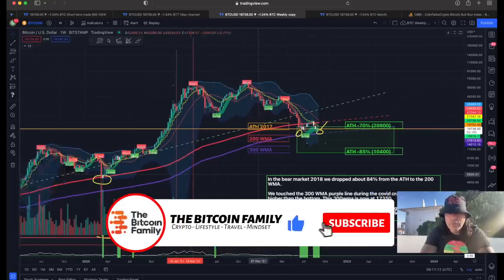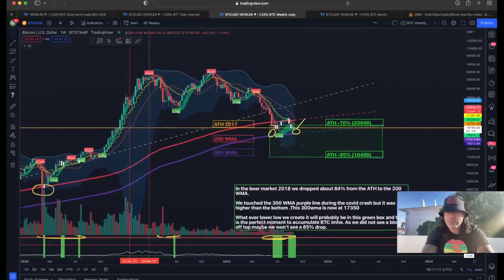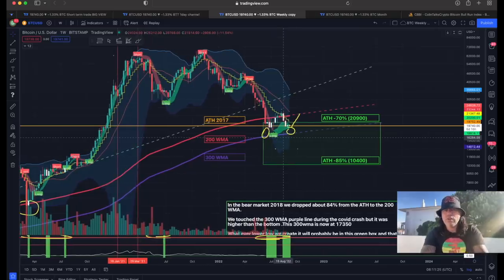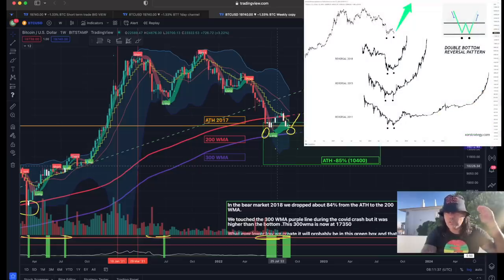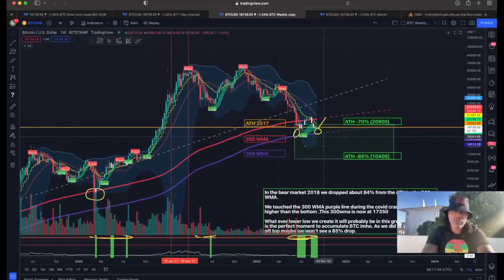On the weekly, the 300 weekly moving average, we can see the purple line, that is now around 17,400. So we have tested that once. Are we going to test it again? If we test it, will there be that double bottom? Check the video from 2 days ago, maybe here right in the top. This video showed you that there are three opportunities of a double bottom. We saw it in 2011, in 2015, in 2018, and now we're seeing it again here in 2022. If that is a double bottom, that could be a confirmation of the bear market bottom, which would be a really strange setup, but it could. Everything is possible in Bitcoin, guys.